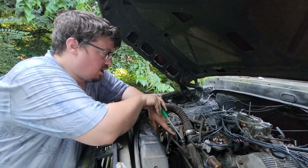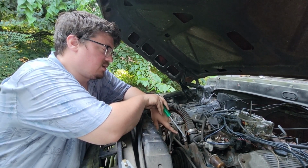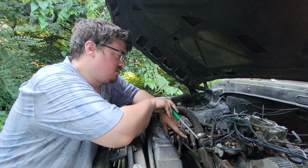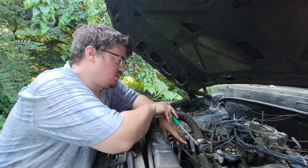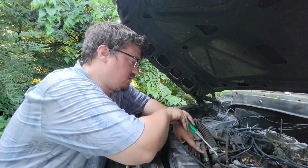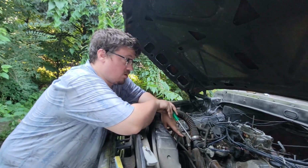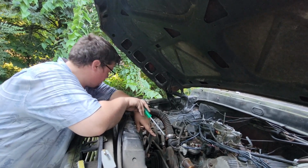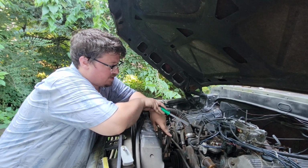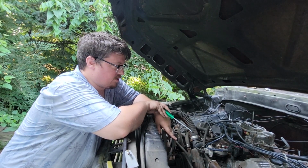So we're going to make a trip and go and get a set of points and condenser, and daylight's kind of failing us right now. So we might have to get at it tomorrow early and try to get this thing done. But it does crank very strongly. It does have gas in the system. It's got spark at the coil, so this should be our only hang-up.